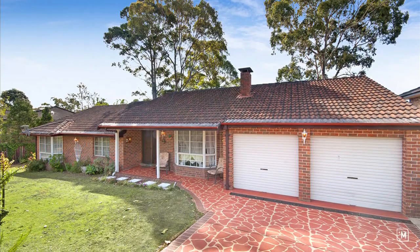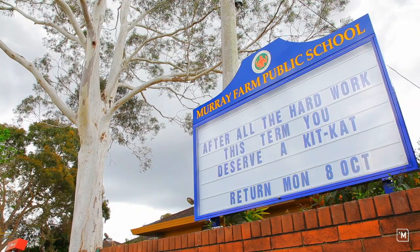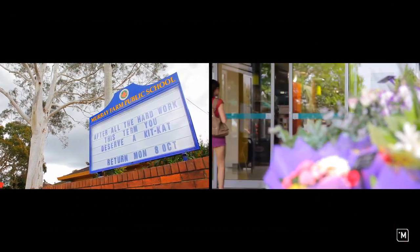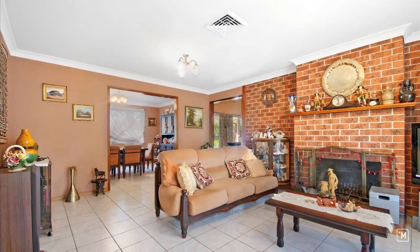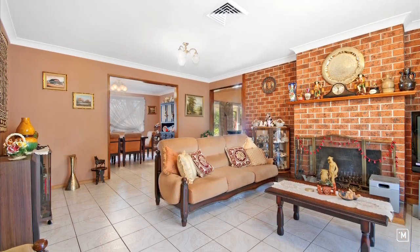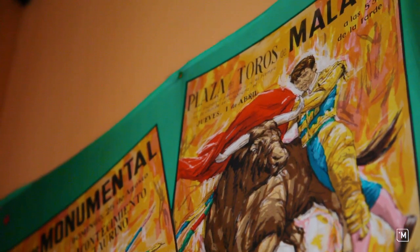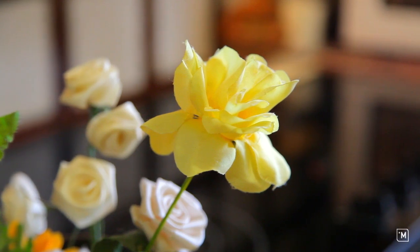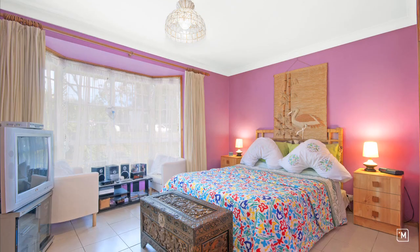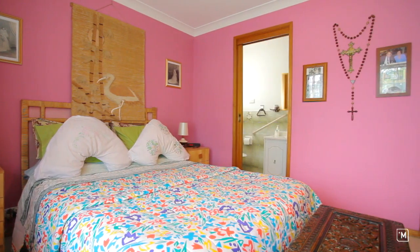Here in Carlingford, located only walking distance away from Carlingford's best schools, shopping centres and transport. As soon as you enter this character-filled home, you are greeted with the double-sized tiled formal lounge and dining. At the centre of the home, you'll find this clean and tidy kitchen with electric cooktops and adjoining meals area. The accommodation includes three large bedrooms, all with built-ins, and a generous master with its own ensuite.